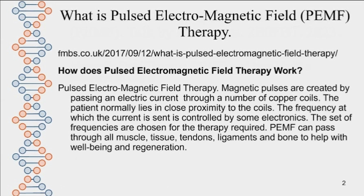I've got a website at the top of the page, and I'll read below. How does Pulsed Electro-Magnetic Field Therapy work? Magnetic pulses are created by passing an electric current through a number of copper coils. The patient normally lies in close proximity to the coils. The frequency at which the current is sent is controlled by some electronics. The set of frequencies are chosen for the therapy required. PEMF can pass through all muscle, tissue, tendons, ligaments and bone to help with well-being and regeneration.